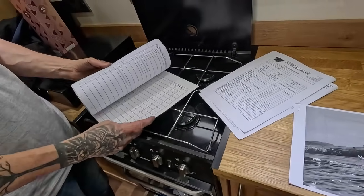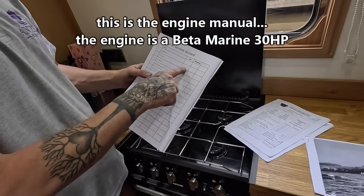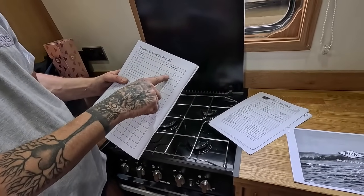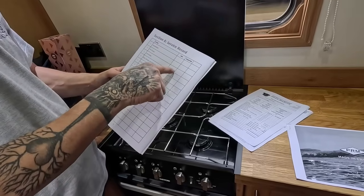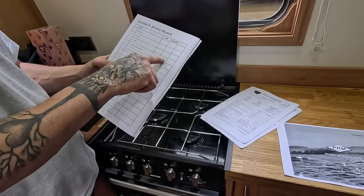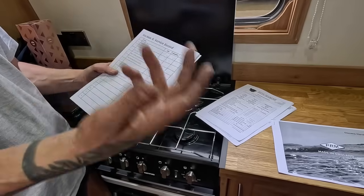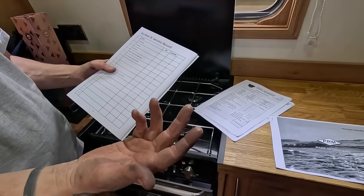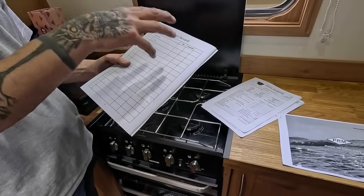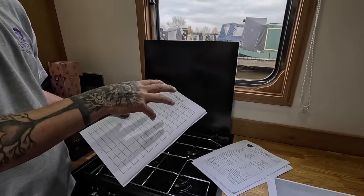Now, in your owner's manual, at 25 hours you'll need to get your first service. They'll do that here for me? Yeah, they'll do it here. Then 50 hour, then 150 hour. Then every 250 hours after that, or a year, whatever comes first, you can maintain the boat yourself. Or if you've done a course and you've registered with Beta, you can do your own maintenance from the very start.